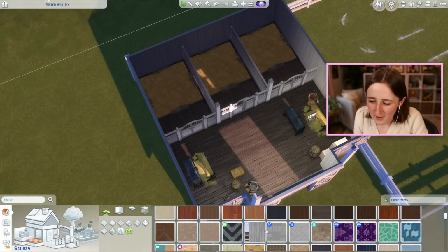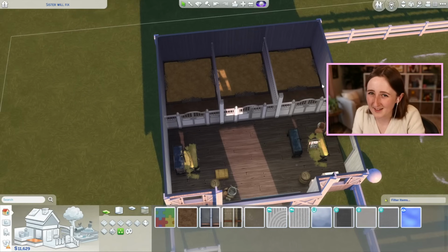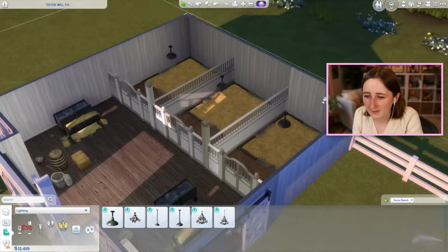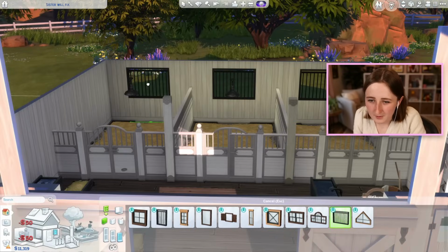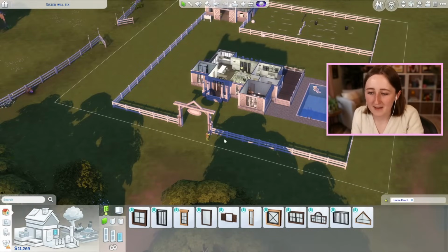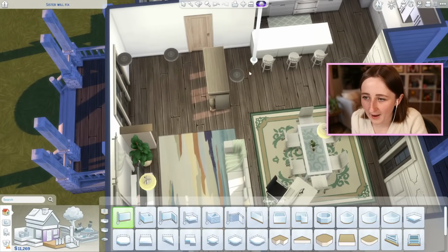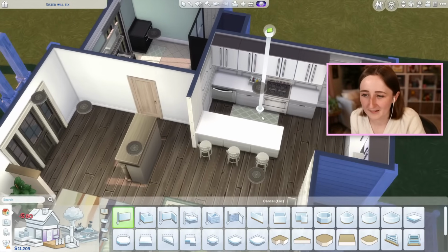I don't really know what you're supposed to put in a barn. I've been putting dirt in the stalls, which I think is right. I'll probably give each horse one light size down. And I might actually put some windows for the horses in their stalls too. But I think with that, we've got the main layout of everything complete. Now I'm just gonna go back in and try and fix her house interior because I totally messed this up.